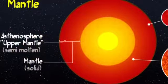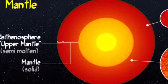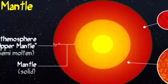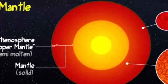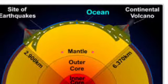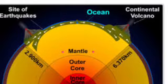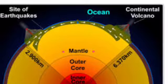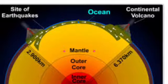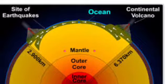The asthenosphere is in the upper mantle and composed of plastic flowing rock of varying thickness, on average about 200 kilometers thick. Partial melting of mantle material is believed to cause incompatible elements to separate from the mantle, with less dense material floating upward through pore spaces, cracks, or fissures that would subsequently cool and solidify at the surface.